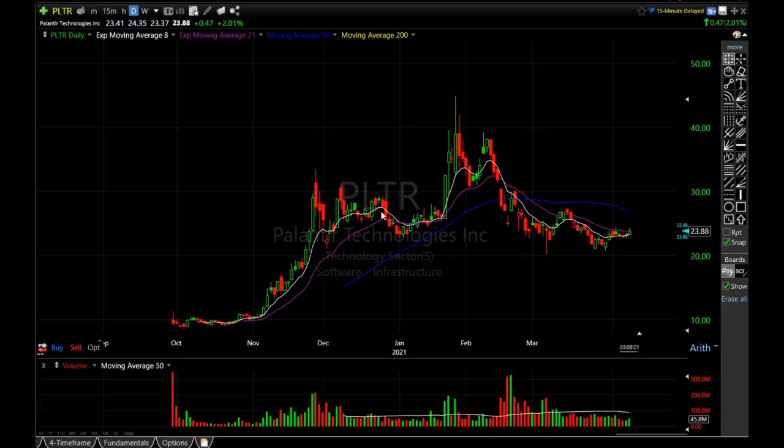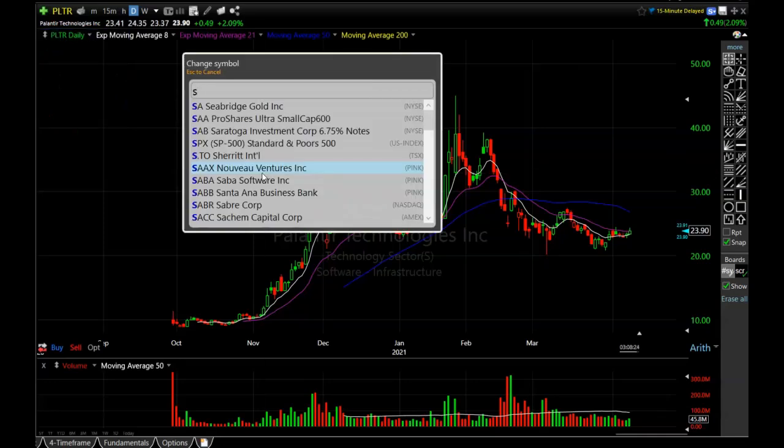Take a look at Palantir, do some research on them before the stock takes off, because I'm getting a sneaky suspicion that this one could be the next really big winner, especially the way everybody just seems to be piling onto it. So do yourself a favor and take a look at Palantir if you haven't already. But let's get into some of those lower price stocks that are looking pretty good. First one I want to show you is STRM.